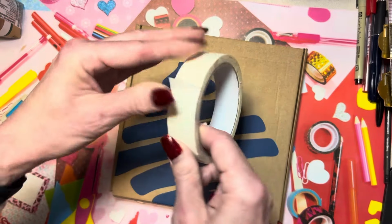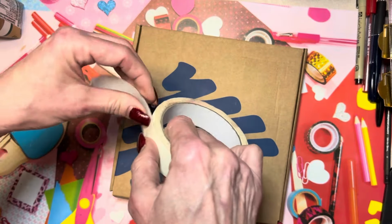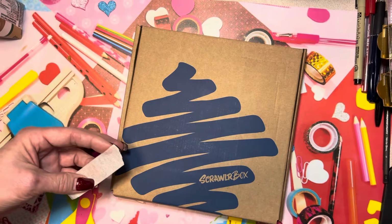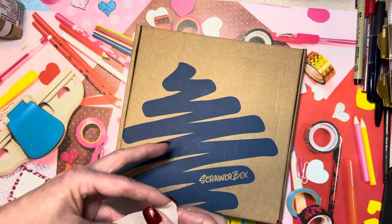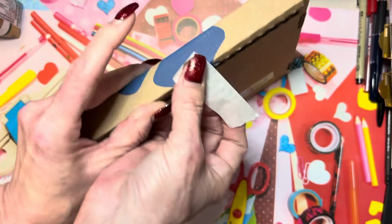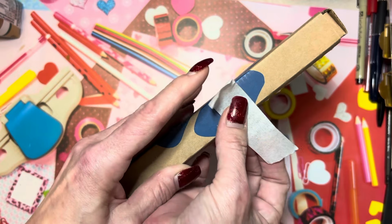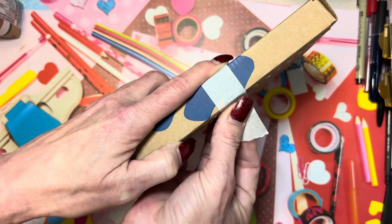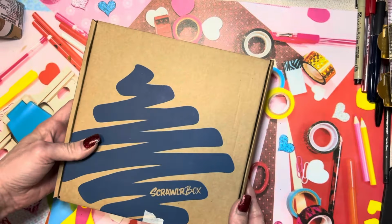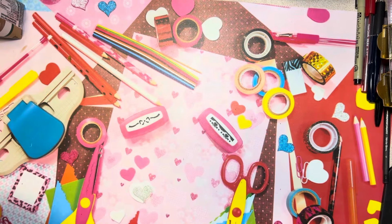I think I'm going to try this tape instead. Love masking tape. Guys, this is a staple. And it doesn't rip like white tape. So hopefully one piece should do it. So that was the December 2022 box of the Scrawler box. Very happy.